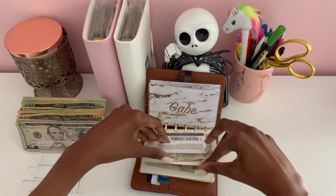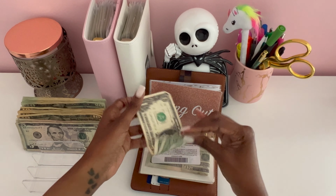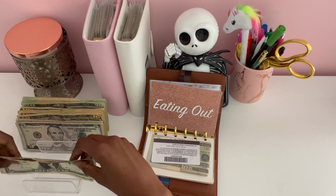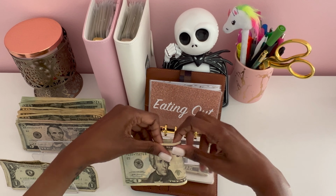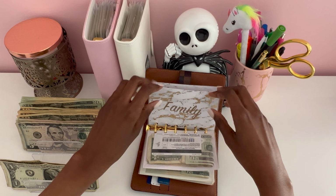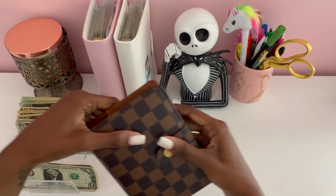Eating out, we have some ones left. We have $2 left. And I will just set those $2 aside for my $1 savings challenge. And we will add $20 for eating out. And I think that's all we will be stuffing for my cash wallet.